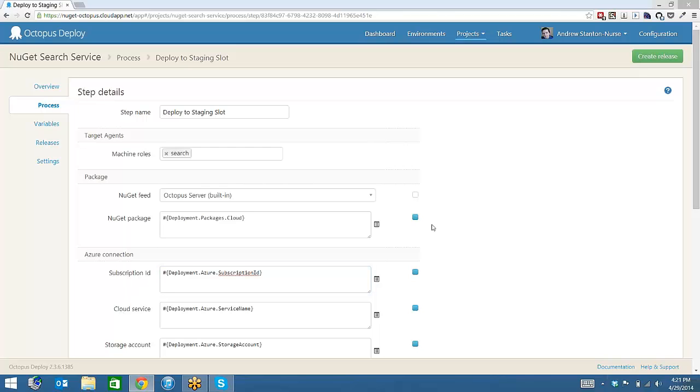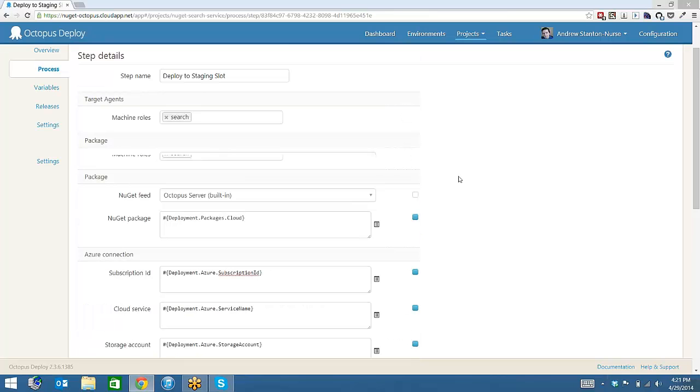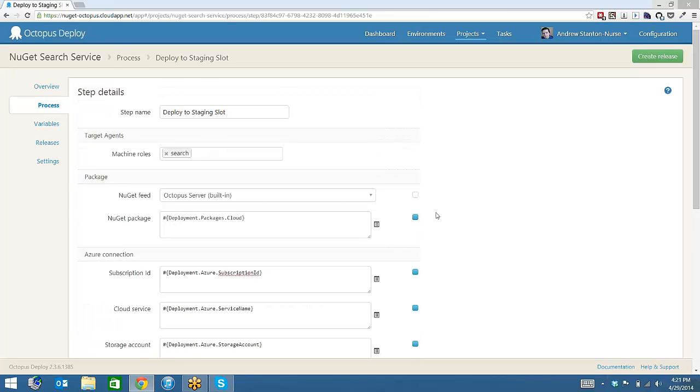And I guess for the benefit of people who are using Octopus 1.6 or earlier, previously all your variables had to be defined on a per project basis, and now you can define a library variable set, and scope them to different environments, but then reference them from multiple projects. So this way, you just have that one subscription setting per environment, and you don't have to copy the value around. Yeah, it's great.